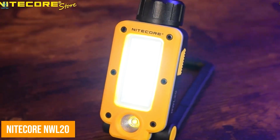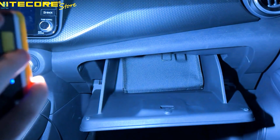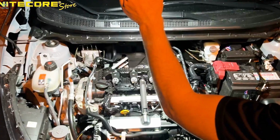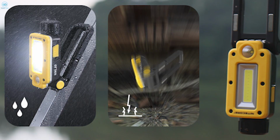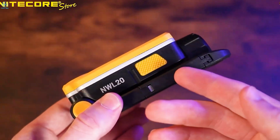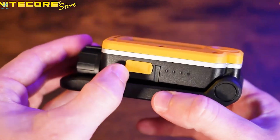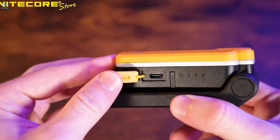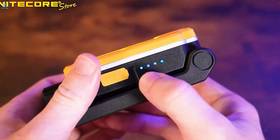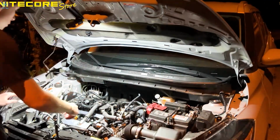The Nightcore NWL20 flashlight is a must-have for any prepper's gear, offering dependable versatility across critical survival scenarios. Built for everything from camping and outdoor exploration to high-stakes roles like law enforcement, hunting, and military operations, this compact flashlight fits right into a bug-out bag or pocket without taking up too much space. Its dual output allows for adaptable lighting options, letting you conserve battery power or boost brightness based on your needs.